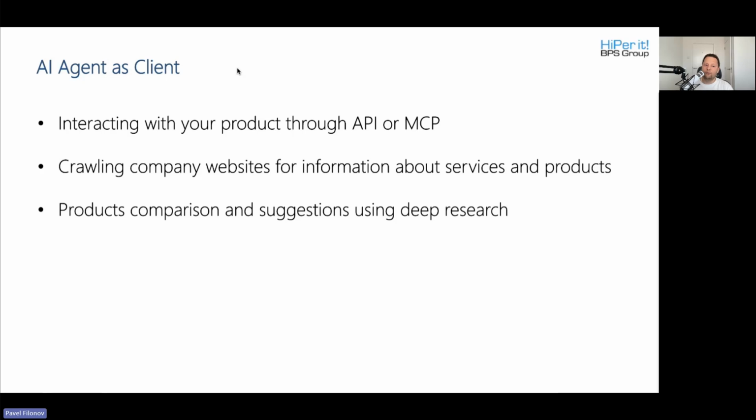And actually, this idea of product comparison and suggestion making uses the deep research functionality of some modern chat interfaces. This deep research actually runs an AI agent. Sometimes it takes many minutes, and during this timeline, the AI agent communicates a lot with the search engines and with crawling services to read the information on landing pages, on sites, maybe on review pages, on review services, gathers all this information together and provides the user with some kind of product comparison tables and makes a suggestion of what actual products or services will fulfill the user's needs.